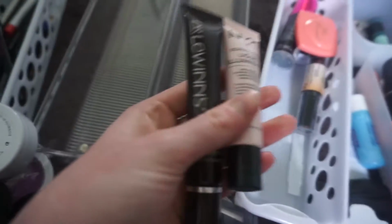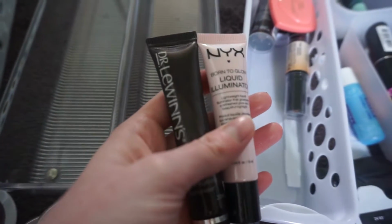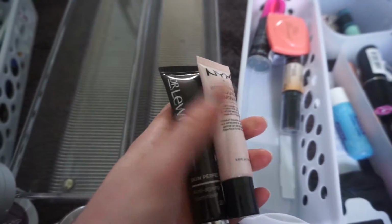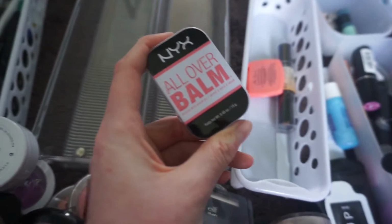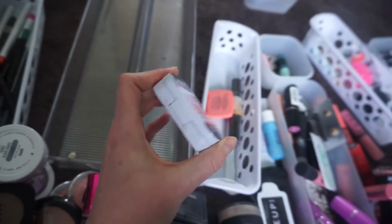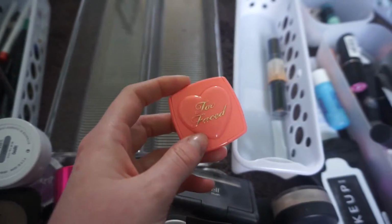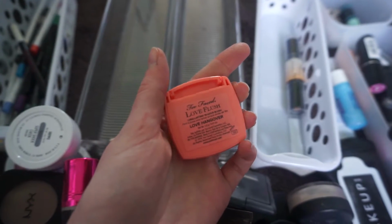Then I have a few liquid illuminators. Don't really like these, but I do want to keep them in case I need them for videos or anything. Haven't tried the NYX one, but the Dr. Lewin's one is really nice. And the same with the Australis one. The NYX All Over Balm, don't even know what this is, but I'm going to keep it in case I need it for something.